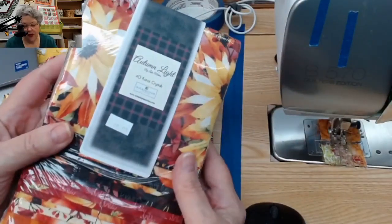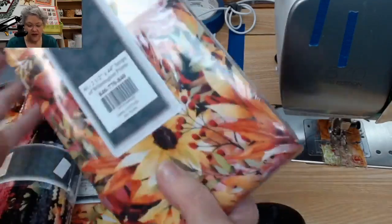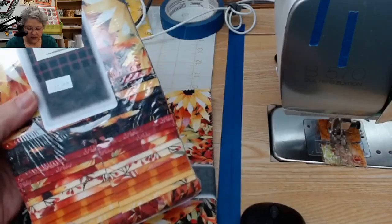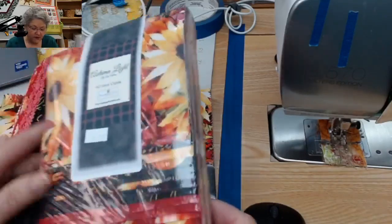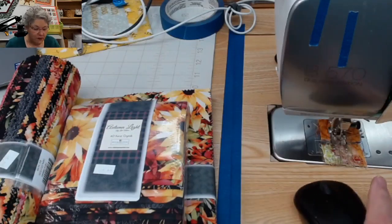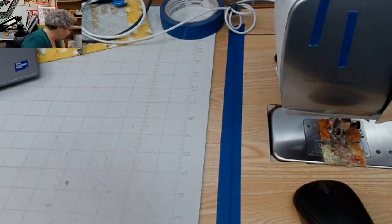This one is 42.5-inch strips. So if you like to do jelly roll type things, this would take care of that because it's got 40 strips. Some of the things there's a pair of color strips, and some of them there's just a single strip. So those are some of the new things that have come in. We have a bunch of stuff we're still waiting on.